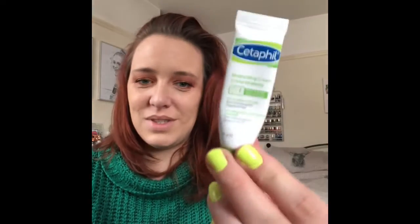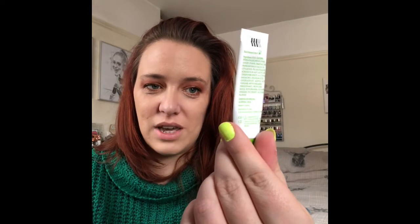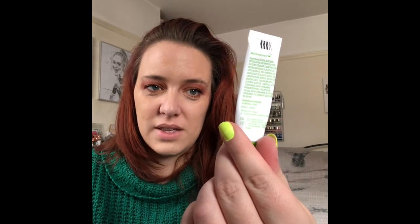And my fab product is something that I won in a giveaway by the lovely Lydia from Forever Treasure, and I loved it so much so that maybe in the future I'll probably buy a full size. This is the Cetaphil moisturizing cream, and it's a face and body cream. I loved it. It was absolutely amazing.